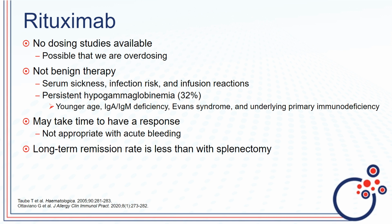There's also some inherent difficulty with how we use rituximab for ITP. We don't have any good dosing studies. It's possible we're overdosing. We're applying sort of regimens that have been used in chemotherapy protocols. And there is some evidence that perhaps lower dose protocols may be just as effective. It's not benign therapy. It's associated with serum sickness, infection risk, infusion reactions, and also this notion about persistent hypogammaglobulinemia, particularly in younger children exposed to rituximab, perhaps with a developing immune system. And this is really related to younger age or perhaps some missed underlying primary immune deficiency.